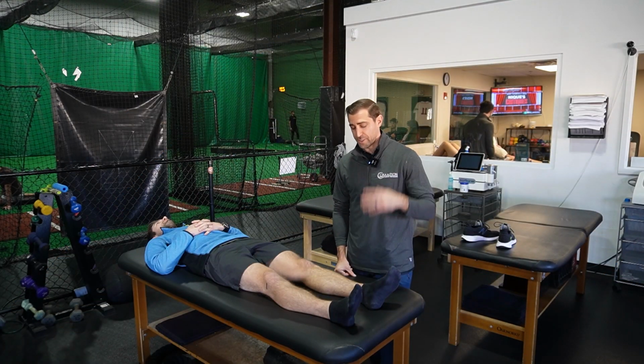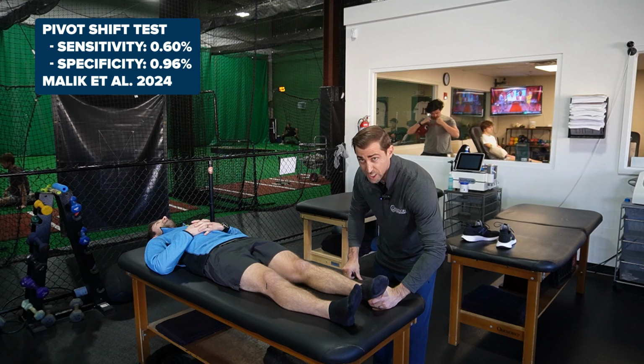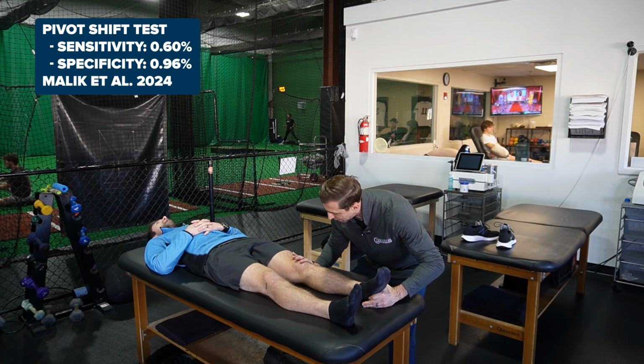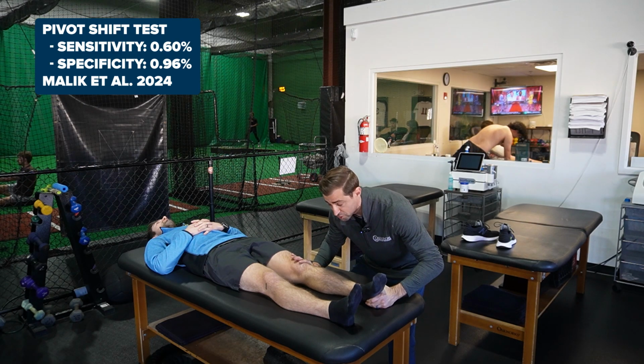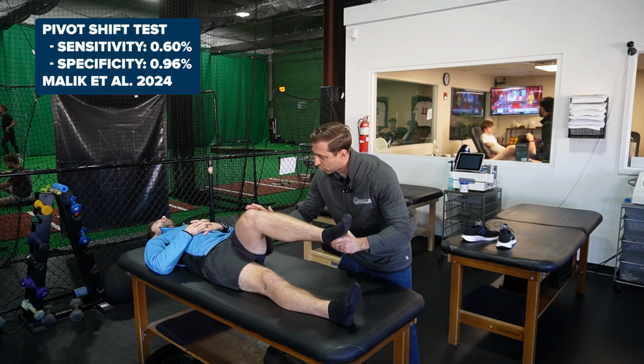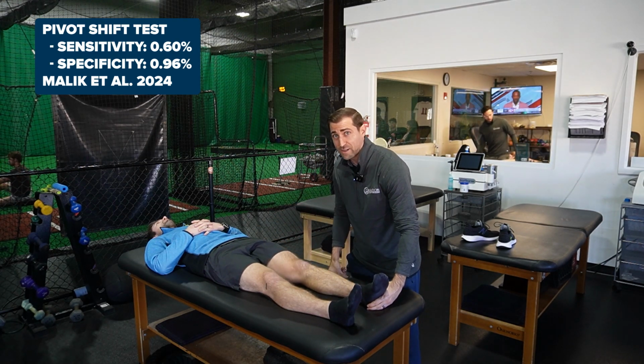Pivot shift test. I'm gonna take the patient's foot and I'm gonna twist him into internal rotation of the tibia. From here, I'm gonna apply a valgus force, my top side hand, and with the valgus force and tibial internal rotation, I'm gonna go into knee flexion. A positive special test would be a subluxation of the tibia. So essentially it looks like the tibia kind of clunks out to the side.